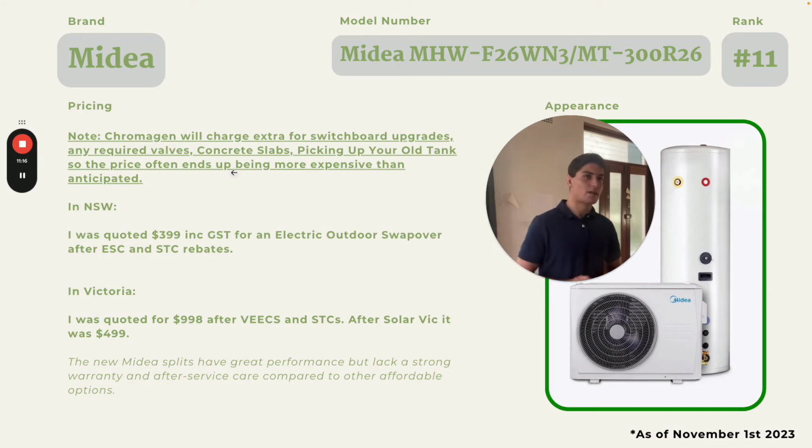So here's what I was quoted. The Chromagen will charge extra for RCBO upgrades, required valves, concrete slabs, picking up your old tank, anything. So even though it looks pretty cheap here, it's going to end up being more expensive. And we actually do Ecogenica, which is, in my opinion and the registry's opinion, a better system, a better warranty, better after customer service and care, and it's also cheaper. But I was quoted 400 from Chromagen after Eskies and STCs, and I was quoted in Victoria 998 after VEECs and STCs, and after Solar Vic, I was quoted $499.